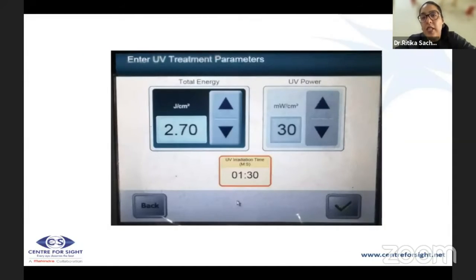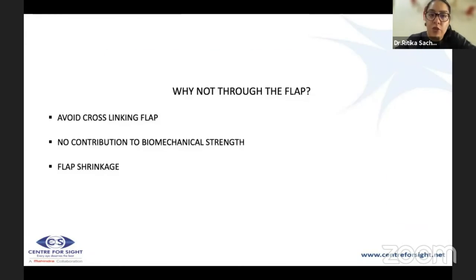The energy that we use is roughly about half the energy that is used in conventional cross-linking. The reason for that is we feel that using half the energy will minimize the risk of haze, and that the fact that you don't need full energy because you're just trying to give back the biomechanical strength that the procedure has weakened. And this is not inherently as diseased a cornea as would be there in keratoconus. So this is the energy of 2.7 joules per square centimeter, half of the 5.4 that we use in the routine treatment of patients with keratoconus.